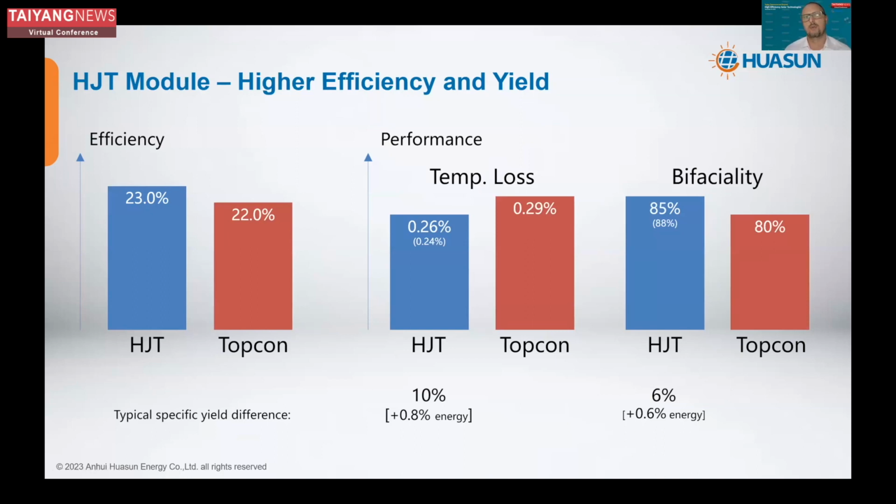If we think about performance, the key numbers that we employ are the temperature losses, this is the temperature coefficient, and the bifaciality. These define how well one module will work in the field, what the specific yield will be. And in both metrics, heterojunction is a little bit better than TOPCon. Not only that, I want to point to these little numbers that I put in brackets. Even though you get 0.26% temperature coefficient today, for 2024 it is expected to improve. And the same applies to bifaciality, because the potential of heterojunction on those aspects is just higher than in TOPCon.